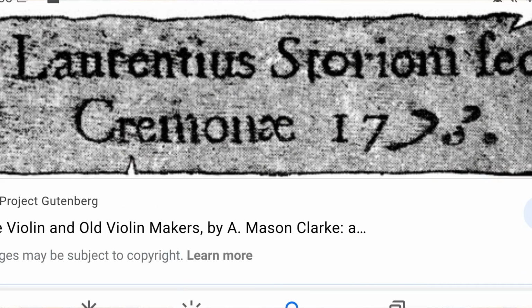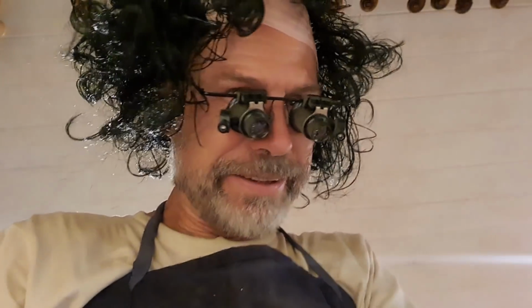I did a little bit of research online, and I found the exact label that they photocopied in one of the violin books. So it's just the exact copy. "I can Lorenzo Storioni. I'm going to copy this one."